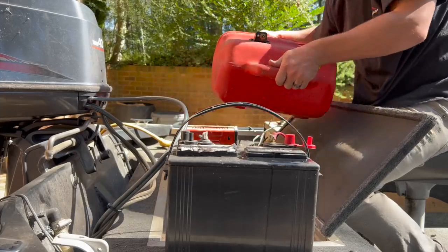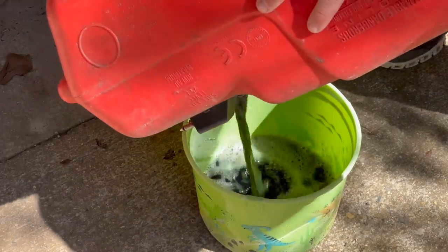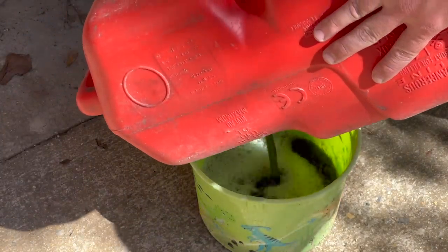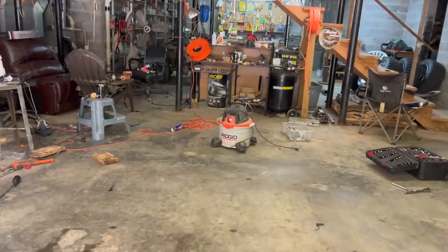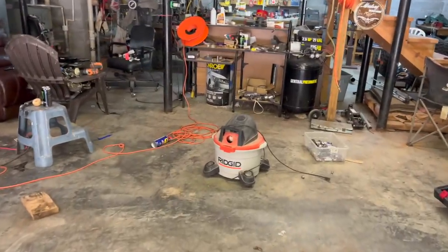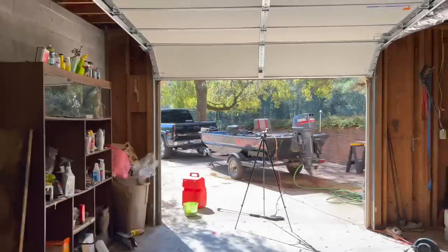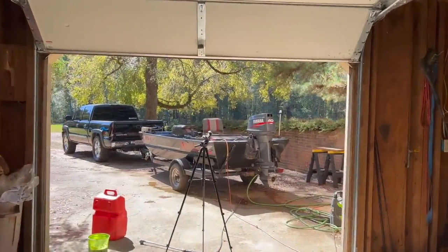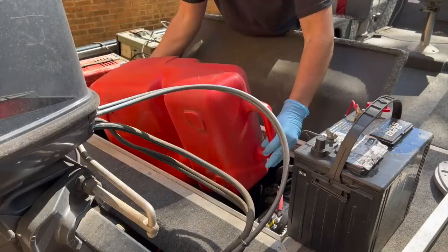Wash this baby out. It's mixed fuel, so it's going to be darker, but it definitely doesn't look too hot. Well, for some unknown reason, my shop vac does not have the little nozzle on it anymore, and that's the only vacuum I have. So I'm just going to pull all those acorns out by hand, and then get a new nozzle and vacuum it out another day.